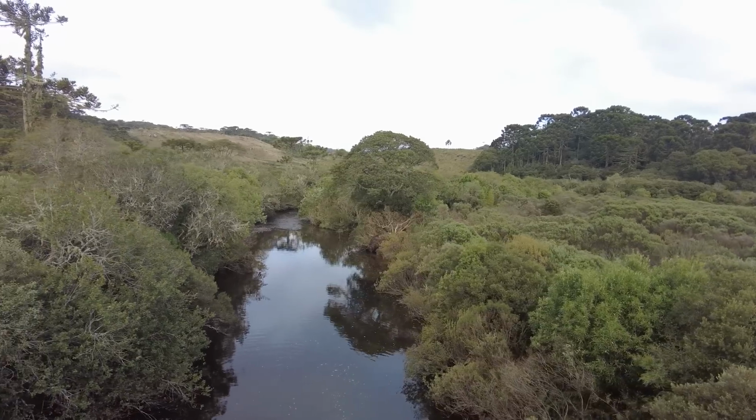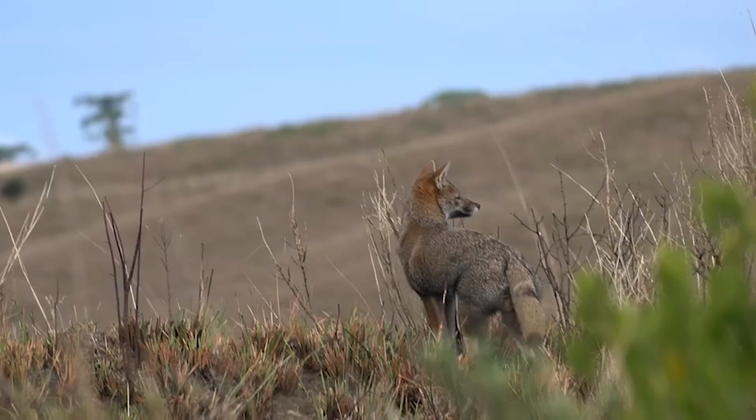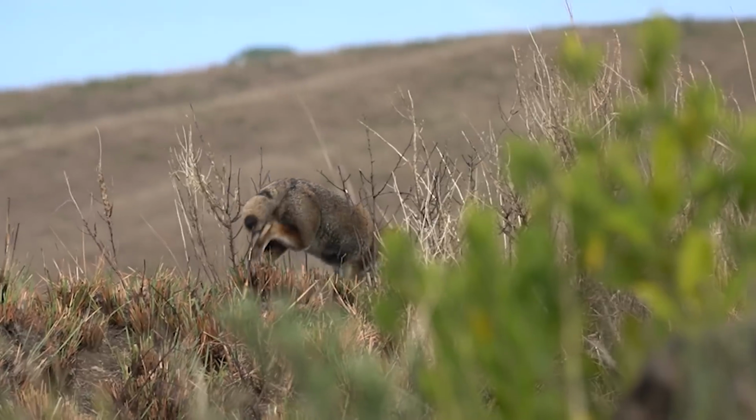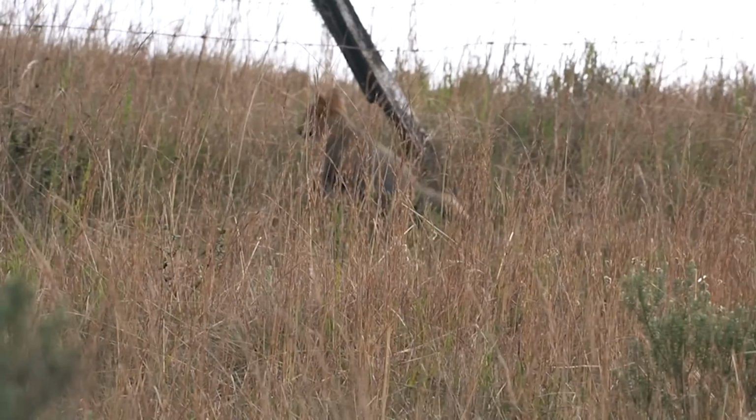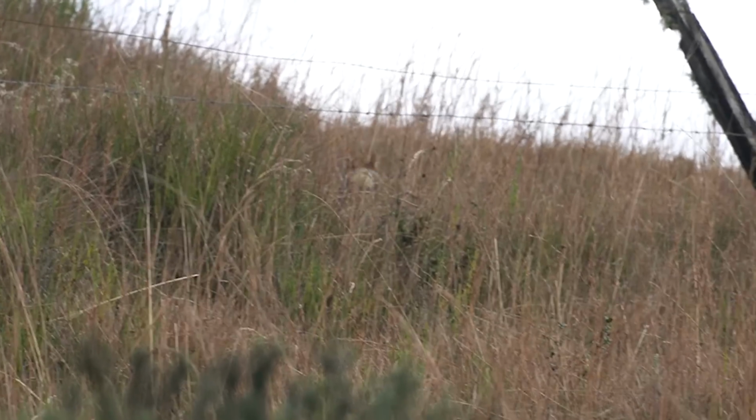All right, just driving along. And wildlife gave us a little surprise. A cool little fox. We got to watch him for a little bit, and I think I got some good shots of him, so you get to see him too.